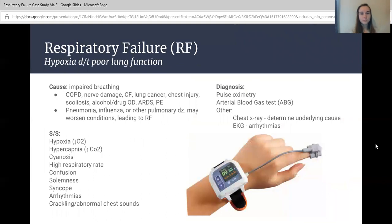Respiratory failure often occurs as an exacerbation of an already impaired breathing. And in my patient's case, this was COPD, but it might also occur if someone has nerve damage from a stroke or a spinal cord injury that causes them to not be able to breathe, cystic fibrosis, lung cancer, chest injury, scoliosis, which might impair their actual posture and breathing, alcohol or drug overdose, ARDS or pulmonary embolism. Some sicknesses that might exacerbate it are pneumonia or the flu or some other pulmonary disease that worsens that breathing condition and makes it so they really cannot get enough oxygen.